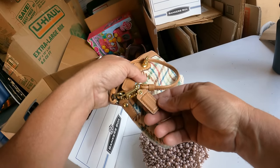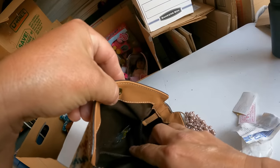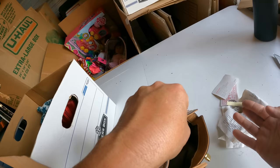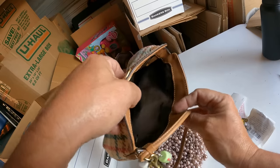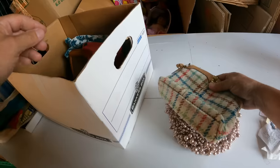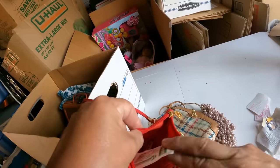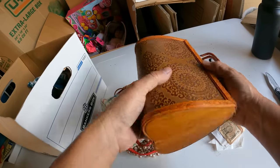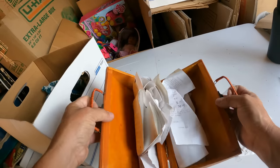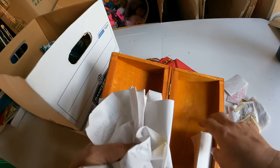What's this? Coach. Oh, we got a Coach. Definitely has been used because it's got some receipts and stuff, but it's clean on the inside. Hey, that's pretty cool, right? Yeah. Longchamp? Is that good? I don't know. That one's weird. It's wood. Whoa. Lots of receipts. What a neat little purse right here.